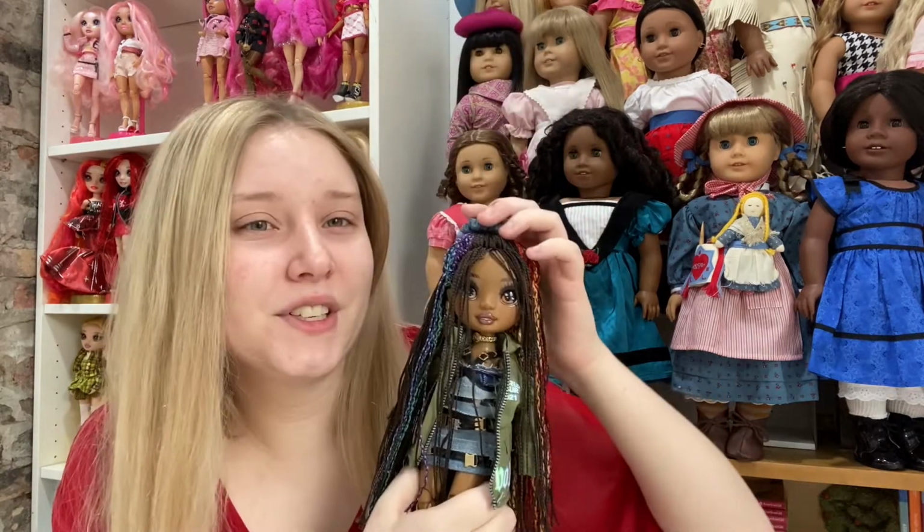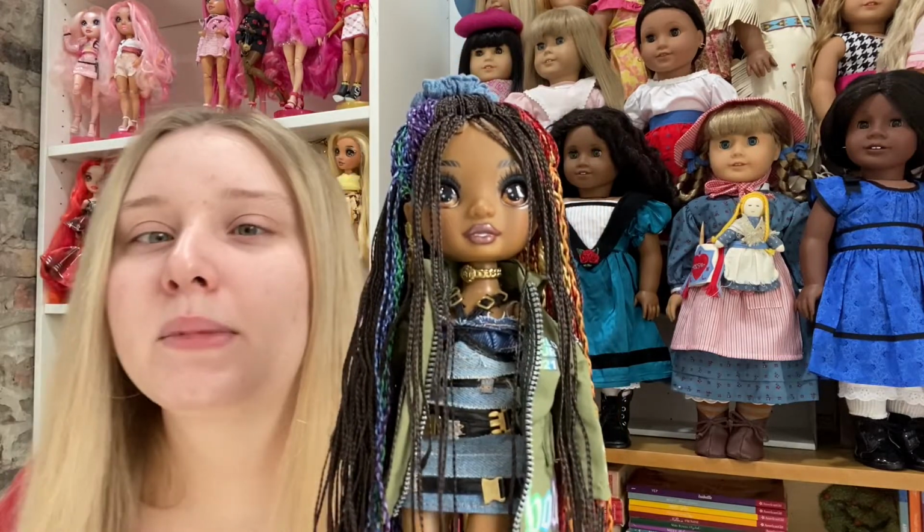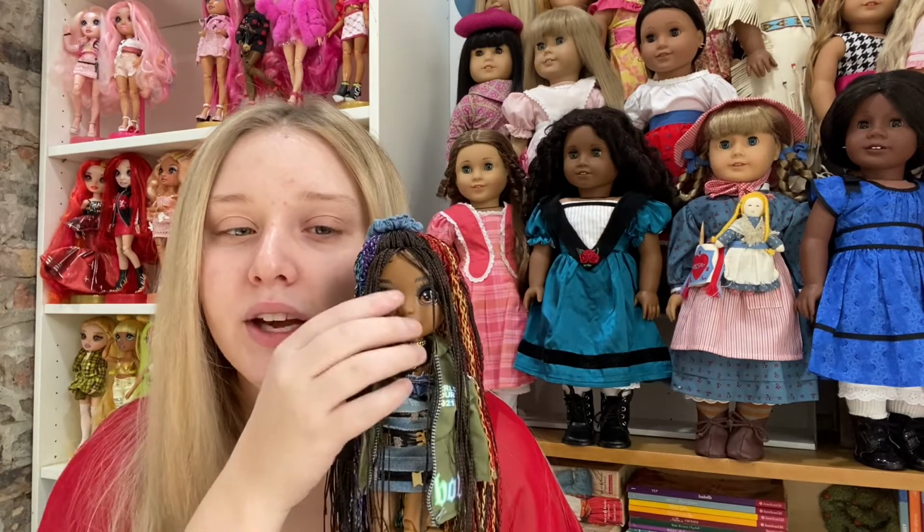She's awesome. So this is my newest Rainbow High doll, and it's probably why she's on this list because she's so new to me, but this is Vanessa Tempo, and she's the last doll I needed from this line, and I went ahead and changed her into her second outfit the second I got her, and look at her. I am so mad at myself that I waited so long to buy her because she quickly rose to the top, obviously.